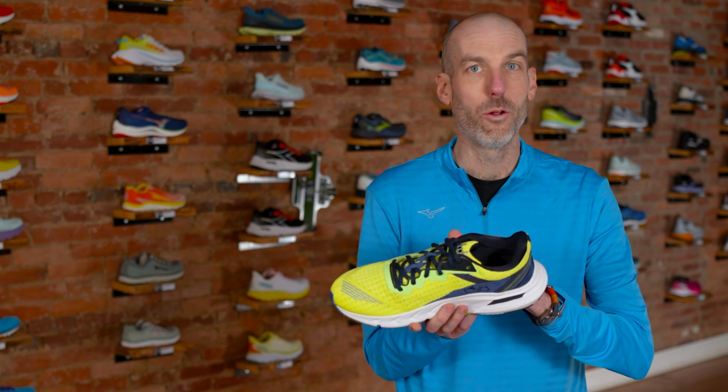And so I was really excited about the Volo 2 because I ran through 2 pairs of the Volo 1, and I was excited to get the new ones, and so far I have not been disappointed at all.